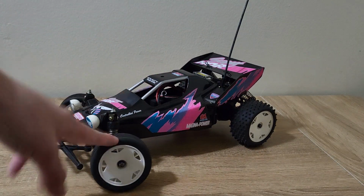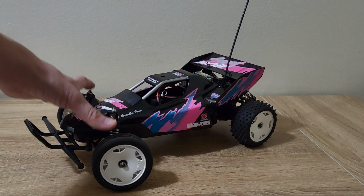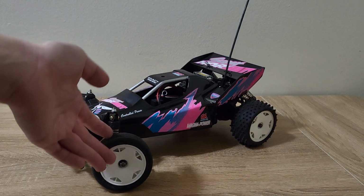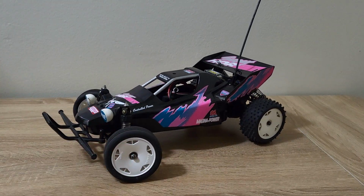Another reason I upgraded the wheels was because the stock Super Hornet wheels are notoriously fragile. They will get stress marks very easily, and they're not really a standard size. So the tires for them are very hard to find. And so I decided, since I was gonna run this buggy, I might as well have some easier to find wheels and tires on it, as well as more durable. So that's the story behind that.